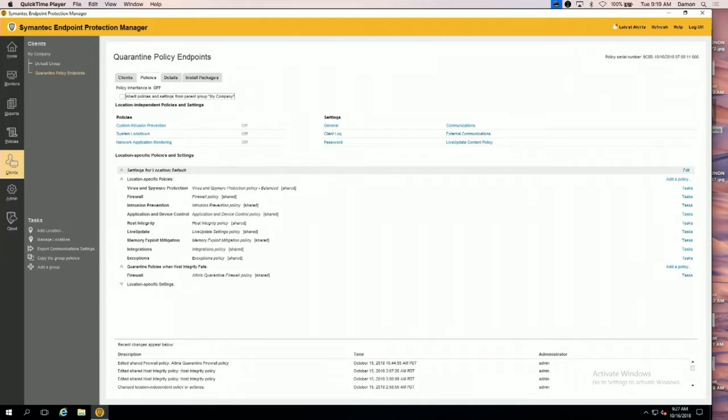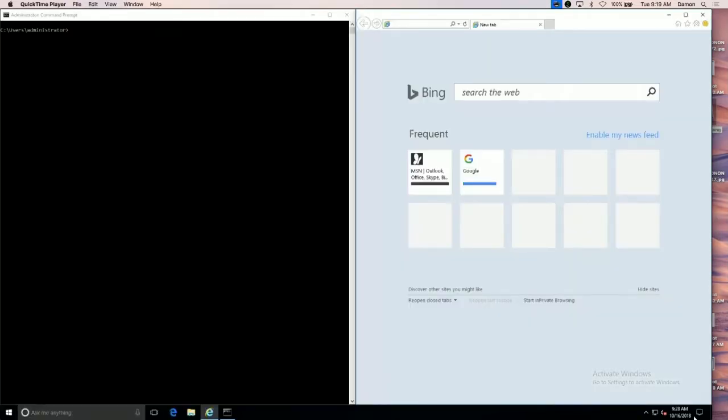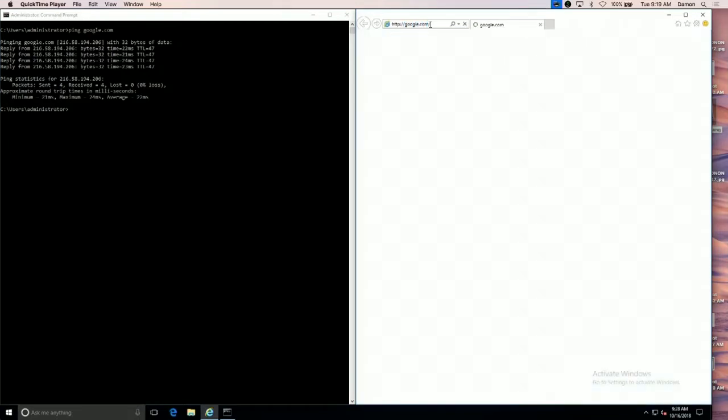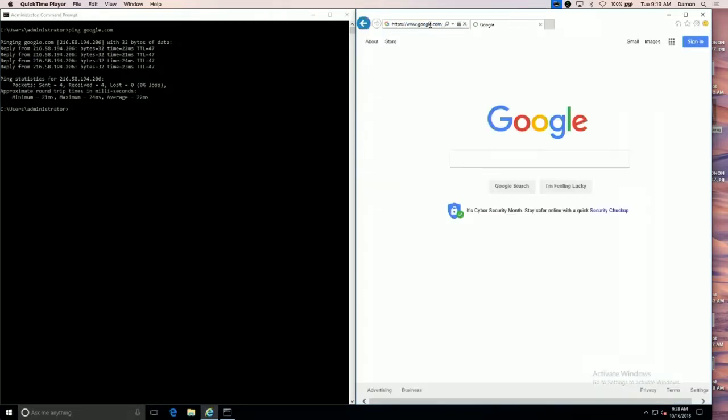Now, from this point, I'm going to show you I've just got a Windows 10 machine that's sitting here, and you can see that I've got network access, right? I can ping Google, and I'm able to bring up the interface or any other resource directly on the network, and so this will allow me to see that this machine is actually up and working.